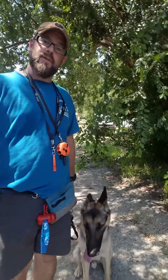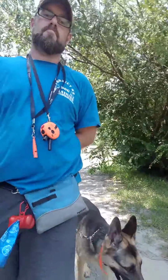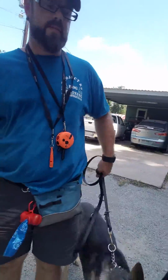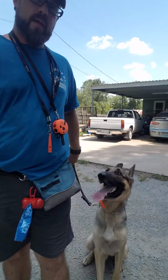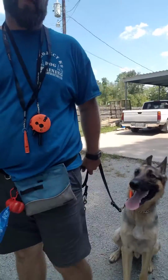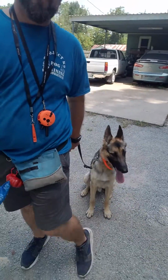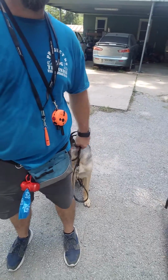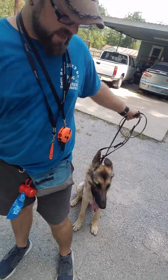But let's go again. Heel. Sit. And he sits. And he's still right there behind, so he's basically behind my heel. I don't know if you can actually see my foot or not. My heel's right here. He's actually behind the heel where he should be. He's not in front of the heel. He's not way behind me, way back there. He is right where he needs to be.